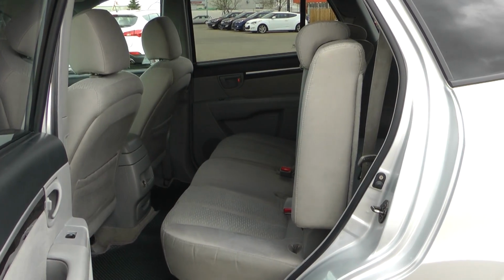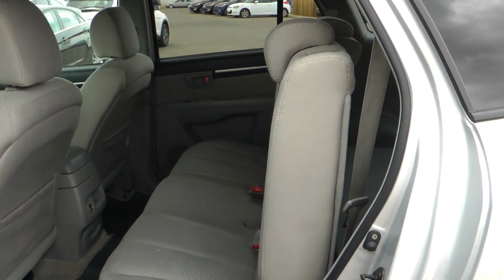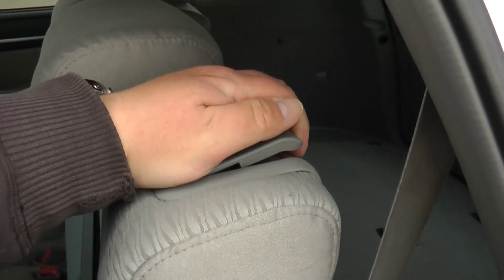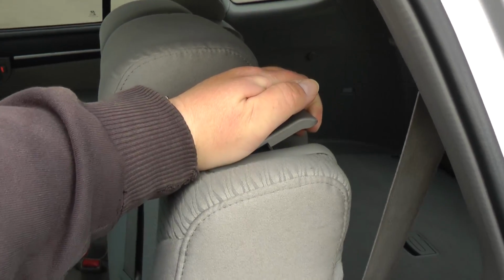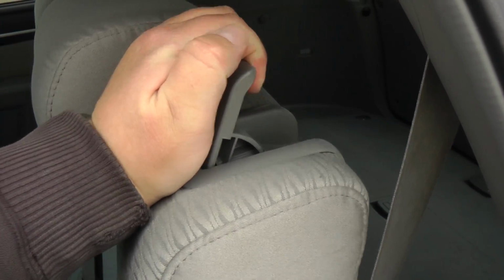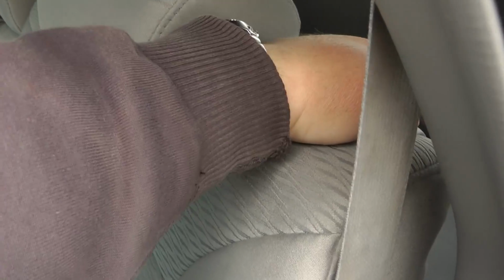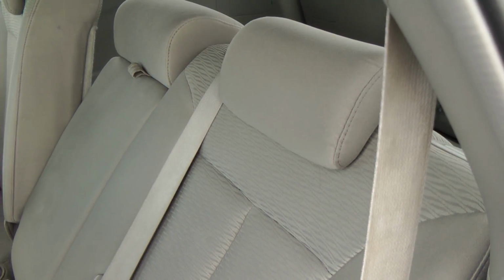The seat back on the Santa Fe here can go 90 degrees for maximum versatility for carrying cargo. You can put a box right back against it for maximum space. The nice thing is you can also recline this seat up to about, I believe, 11 or 12 positions. Let's try it out. 1, 2, 3, 4, 5, 6, 7, 8, 9, 10, 11, and I think we got 11 there, so pretty good for comfort as well.